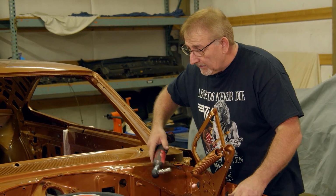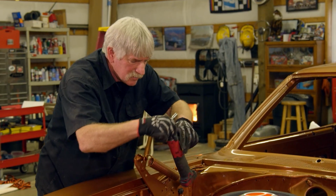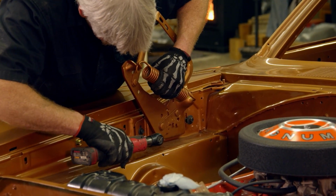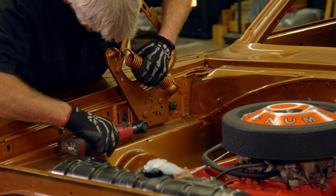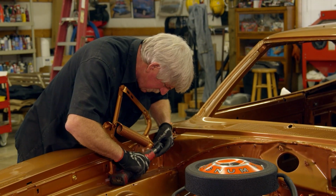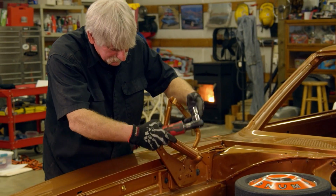Okay, let's tighten it. Yeah, well, you had the front one. Okay, raise the front up a little bit. Until I say, okay, down. A little more, up, there you go. Tighten it right there. Ready to put a fender on? Yep. Let's do it. Okay.